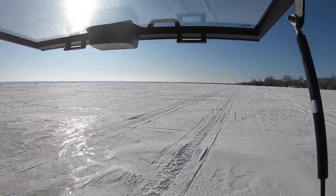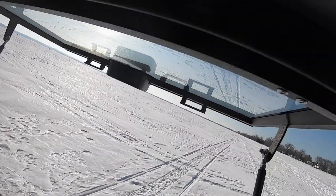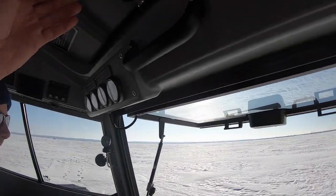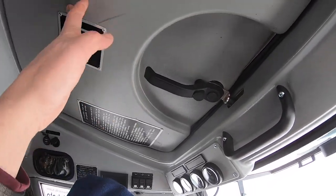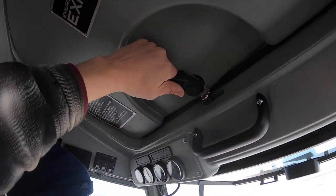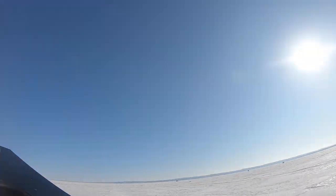Unfortunately, during my last adventure, when I got this black wrap put on the outside of it, they left my hatch open here and it broke. So it's not the way it's supposed to be, but we can still pop it open right now. Let's look on the outside.